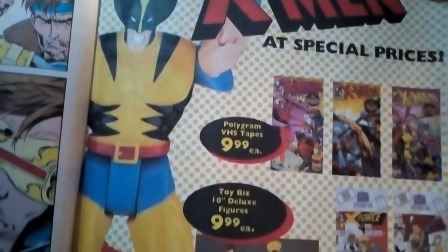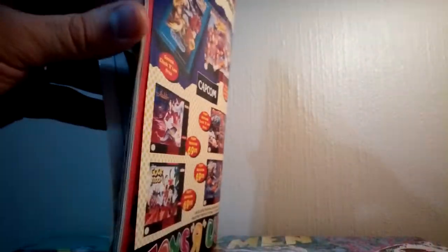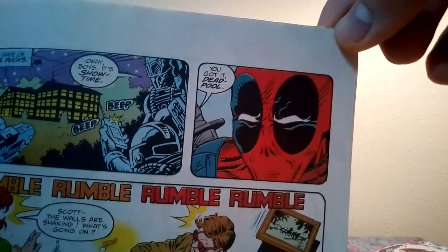There's some more great advertisements for the 10-inch Marvel X-Men, we'll say action figures, and there's some games, Toys R Us game advertisements. But we're coming up on the big reason why this book is special. Right there, that top right corner panel. That's Deadpool.